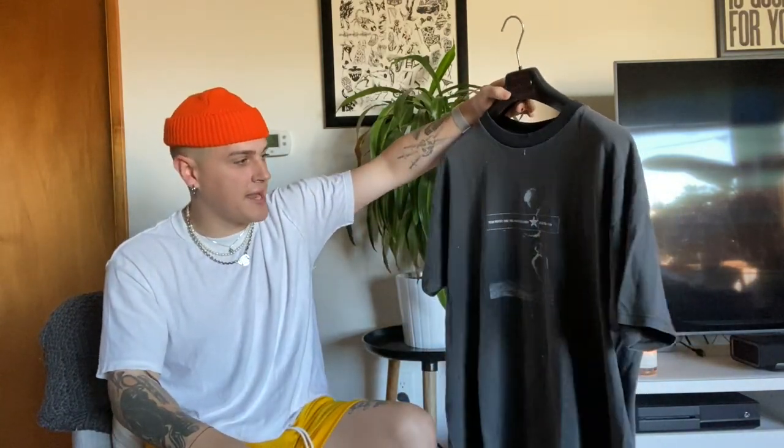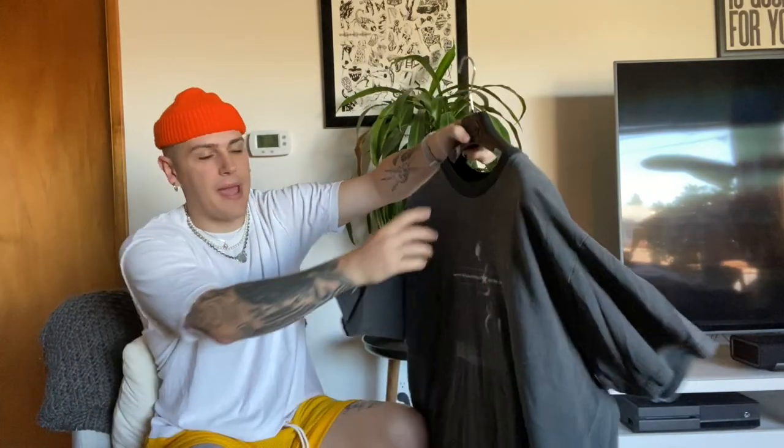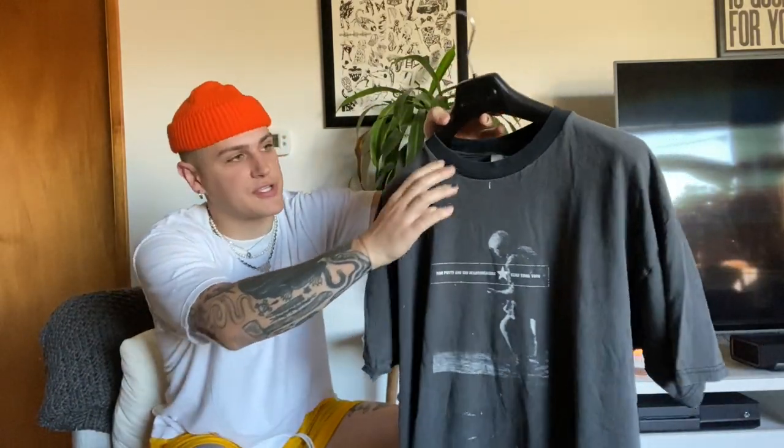Next up, another one of my favorite tees. This is a Tom Petty and the Heartbreakers Echo Tour 1999 with the 1999 on the back and the contrasting collar. That's crazy. Printed on the Winterland tag. Another great fitting shirt. Not single stitch or anything. Not every shirt has to be single stitch, but it's a great shirt nonetheless.